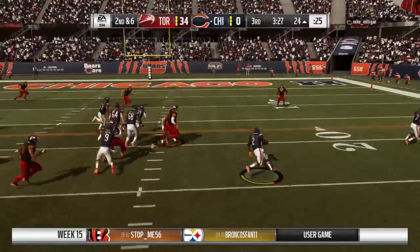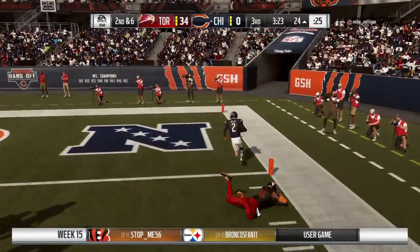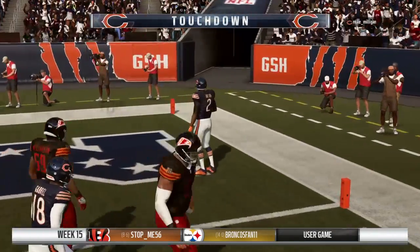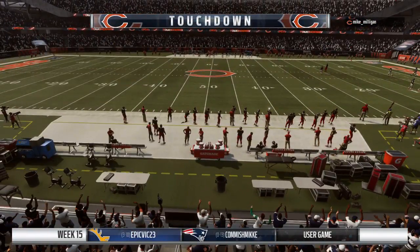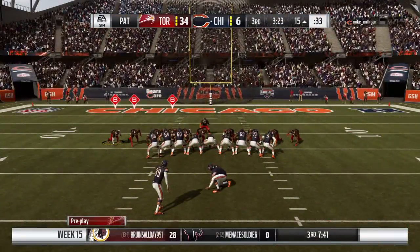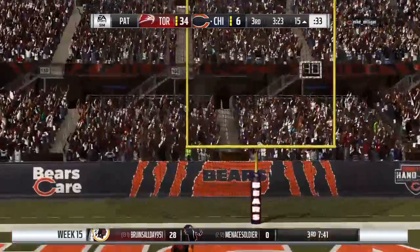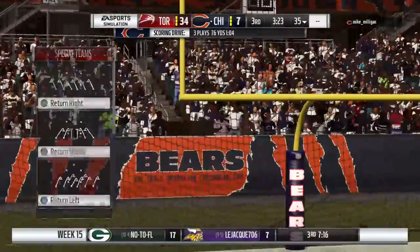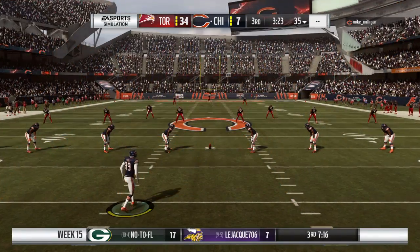They'll run it now out of the gun. Nice little juke. He's to the 10. And he is in. Touchdown, Chicago. A great play there. His 4th touchdown on the year. And the Bears get a bit closer. Extra point was hooking, but he does make it through. And the lead drops from 34 down to 27.